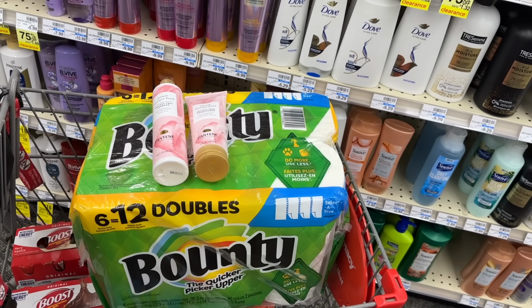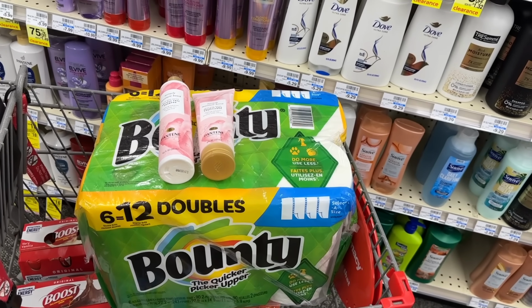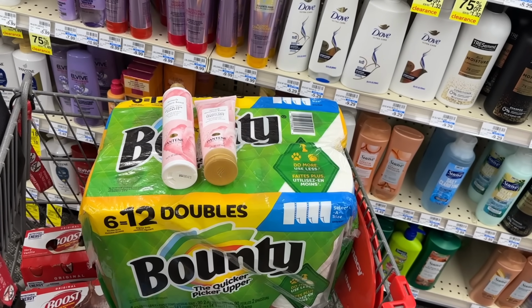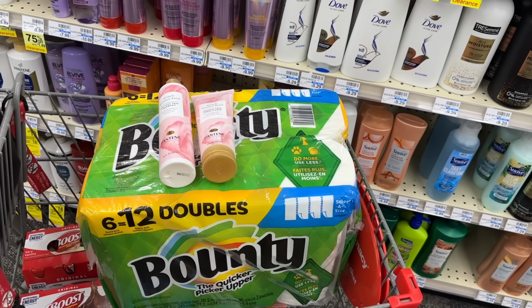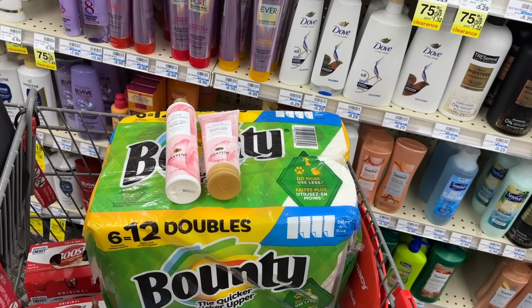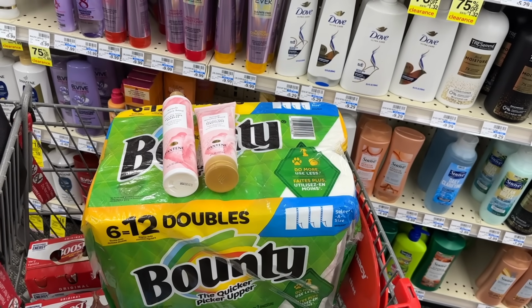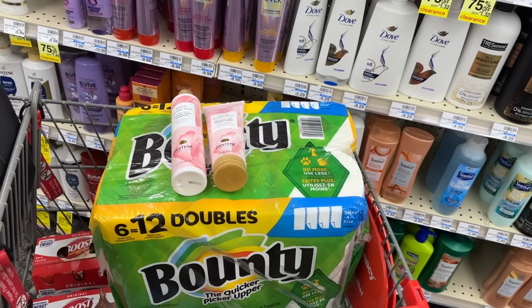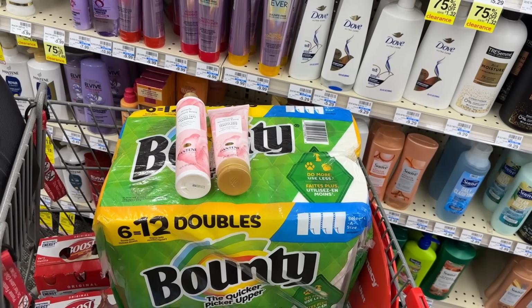Then we want to get the $1 digital coupon for the Bounty. That'll bring us down to $26.99 at the register. So you'll pay out $26.99, get back the $10 extra buck. That'll bring you down to $16.99 in store. But you're going to submit over to Ibotta for $4 on the Bounty and $4 on the Pantene. It'll make your final cost for all 3 items just $8.99.